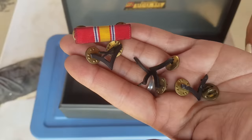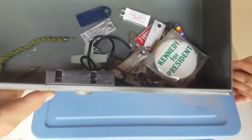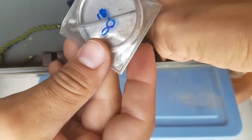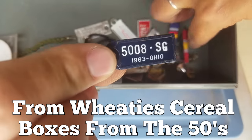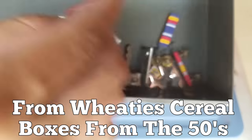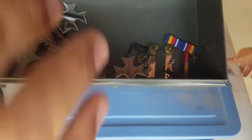Some more pins. There's all kinds of pins in here. Oh, I bet you this Kennedy is worth money. Presidents. I bet you for sure this is worth money right here. And look at this. This is like license plates. These are all like little keychain license plates. There's a ton of them. How cool is that?